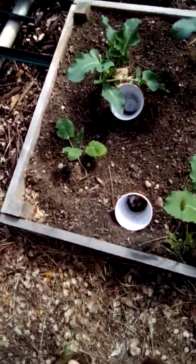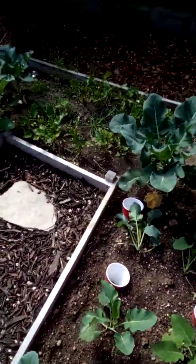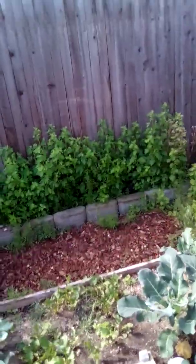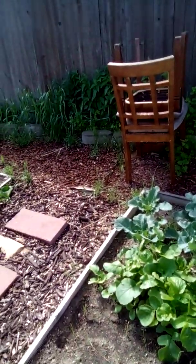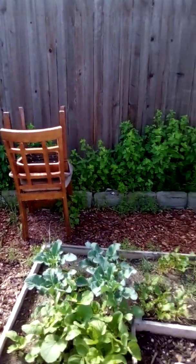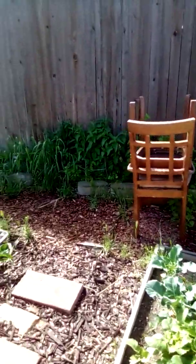My husband asked me what these cups in the ground are for, and I told him it just makes it easier to water. So more feverfew all against that fence there. There's also some catmint back there. There's stinging nettle, all kinds of stuff.